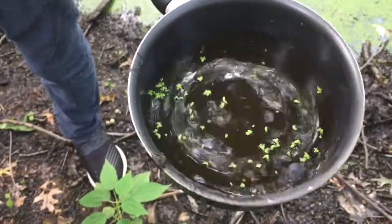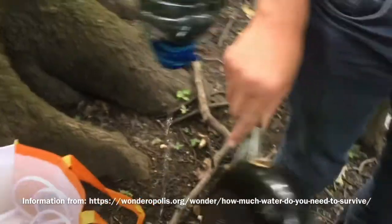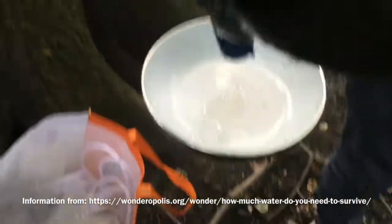Next, we tried to filter water from a pond, but it was still undrinkable. When that didn't work, we decided to collect rainwater overnight, but the pot we used went missing. Finally, we ended up borrowing a cup from the cafeteria and using water from a puddle.